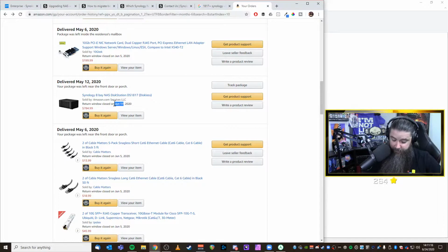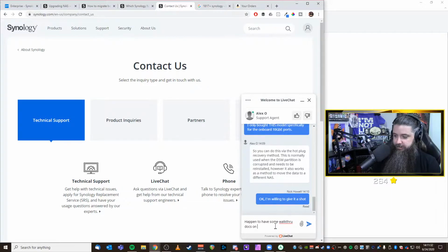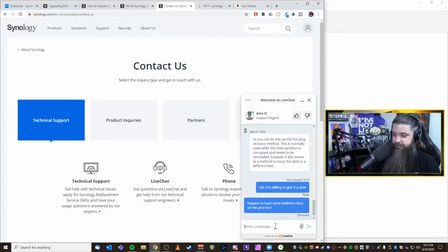You just had to go and build a data center, didn't you, Nick? You couldn't have just stuck with the original plan. Happen to have some walkthrough docs on the process.